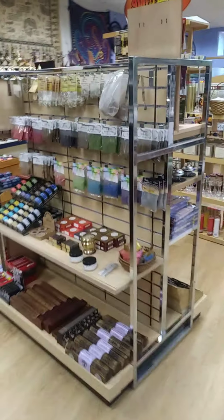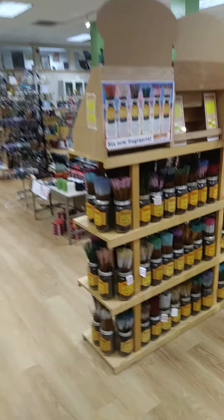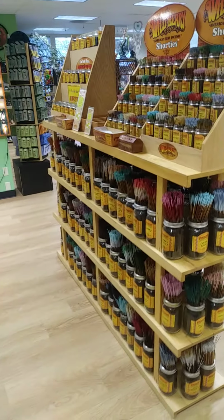And then the next style. So if I back up here, I'll just kind of do a full sweep. So this is our middle section. We have moved our wild berry over to the center of our store. So we have tons of loose incense. Everybody's favorite. You can order wild berry online. We've been shipping that out, I think, probably the most next to tea. So that's kind of free floating in the center here.